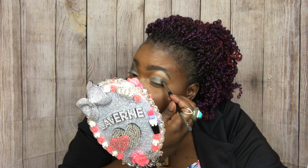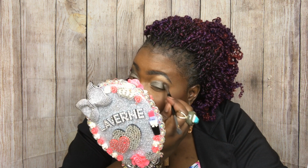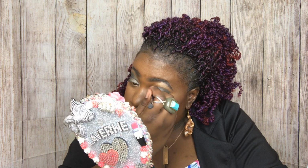And she blends too. She blends as well. So this is an amazing brush. This is why I love this brush. Especially if you're new to the game and you really want a good, nice V, all you need to do, just use the angled shadow brush. And as you can see, I am just putting the product in. It's not time for me to go in and sort of blend anything out yet. It's not necessary.